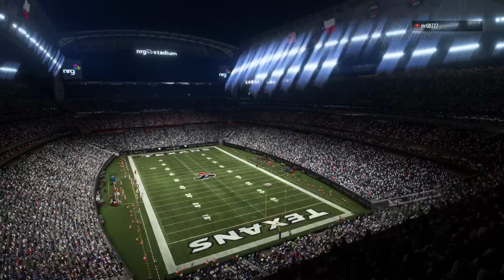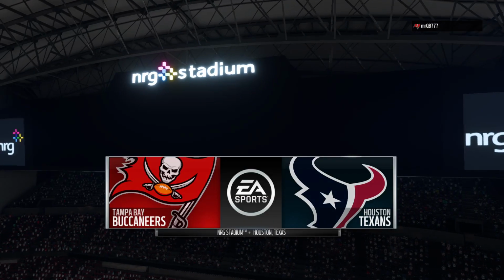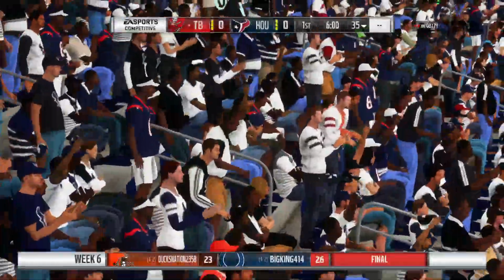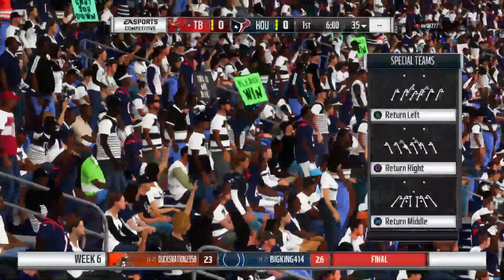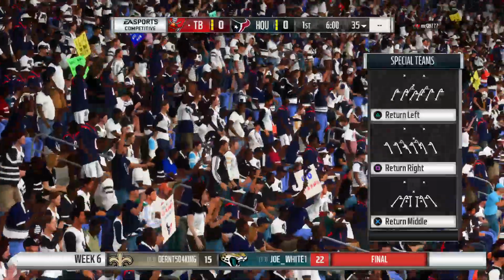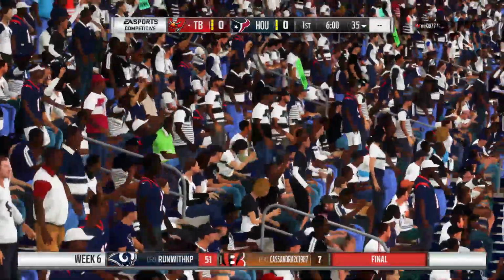All right, Coach. EA Sports coverage of the National Football League is on the air. The scene a few moments ago, here it is. It's unlike any other in sport as both teams made their way out of the tunnel. These folks are fired up as their guys are ready to do battle between the Tampa Bay Buccaneers and the Houston Texans.